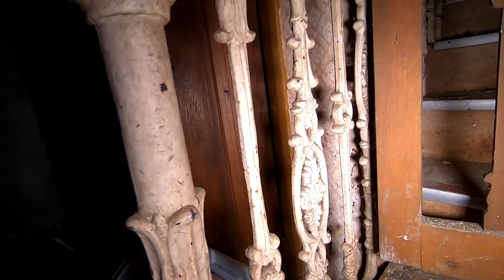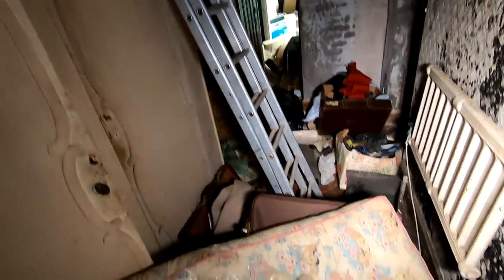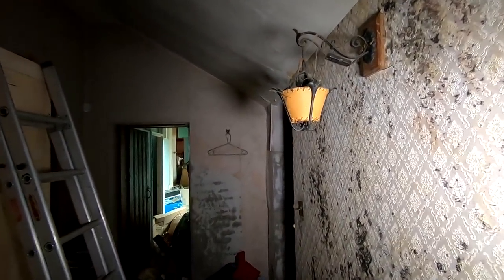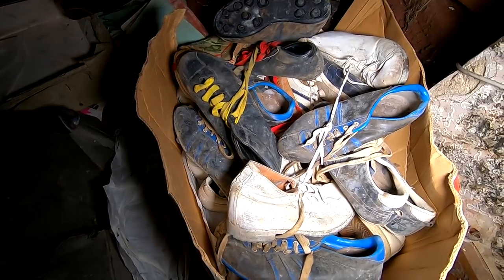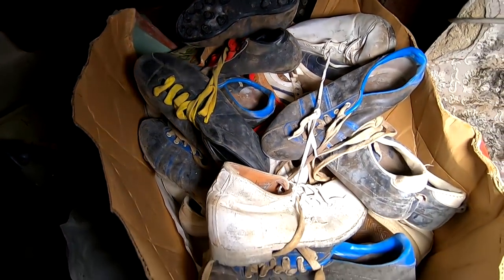Look at these cast iron banisters. They're a bit nice. Looks like it's been absolutely trashed. Oh, look at the old football boots. They're fantastic. Wow. Oh, I love those.